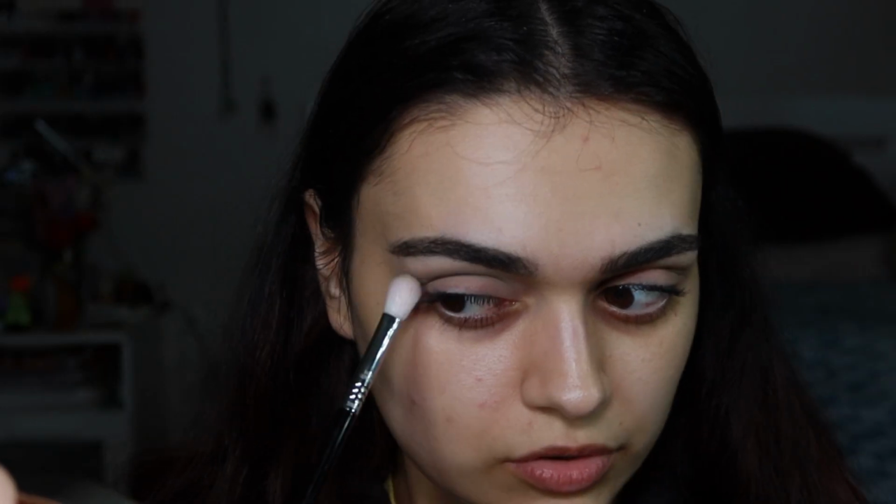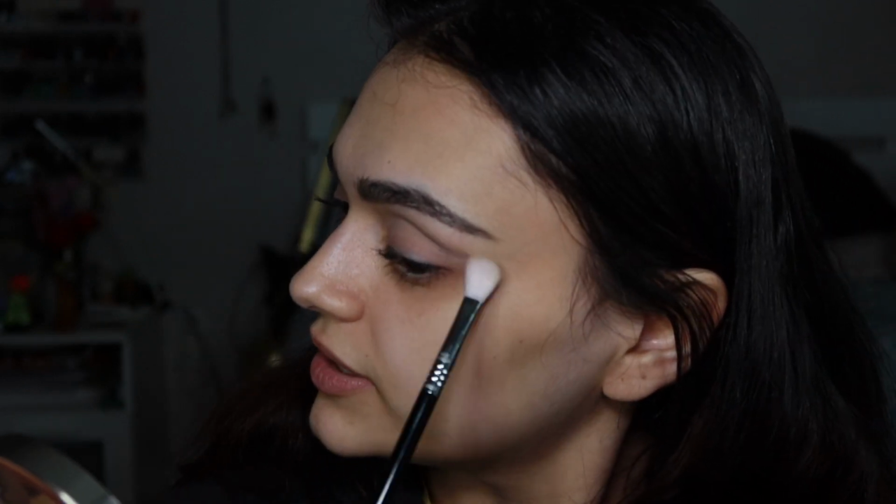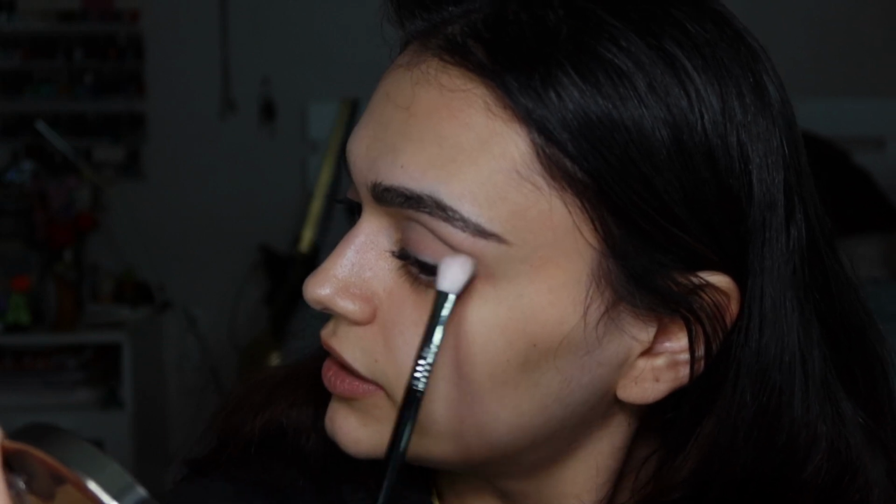I feel like you just throw this on your crease and you're good. It's such a nice color. Maybe a little bit of shimmer and that's it, just because I love a good shimmer.